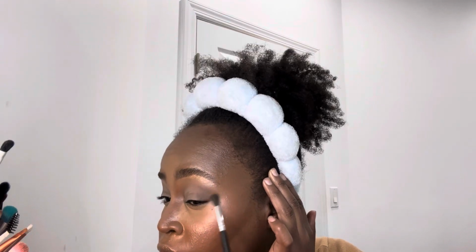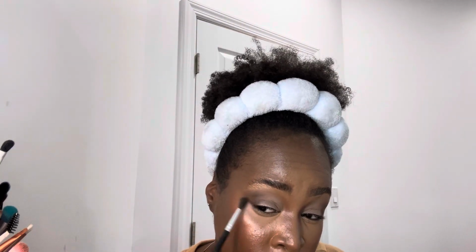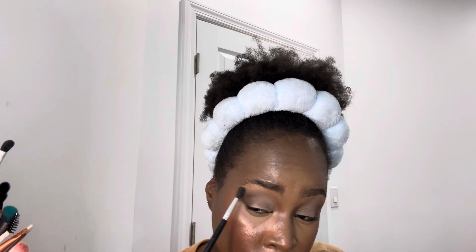Doing all my blending and whatnot. Even though I picked out the warm shades from Danessa's palette, I feel like it all ended up looking pretty neutral.